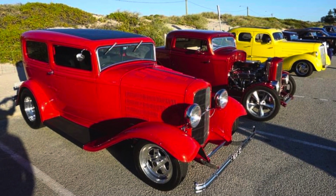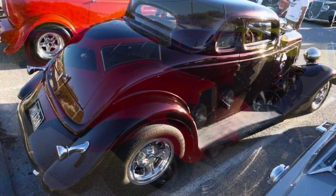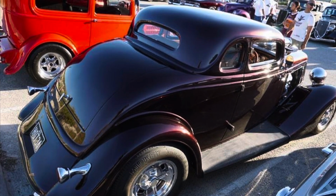Hopefully we don't have to do this in the future. Bushfires are a pretty common thing over here in Perth. With a bit of luck, we don't have to do it, but if we do, you know that everyone's going to come together.